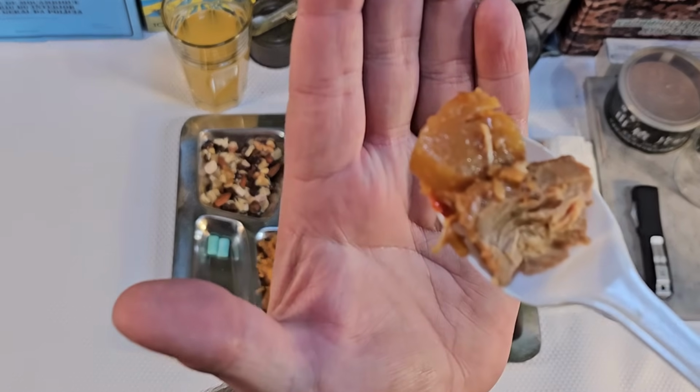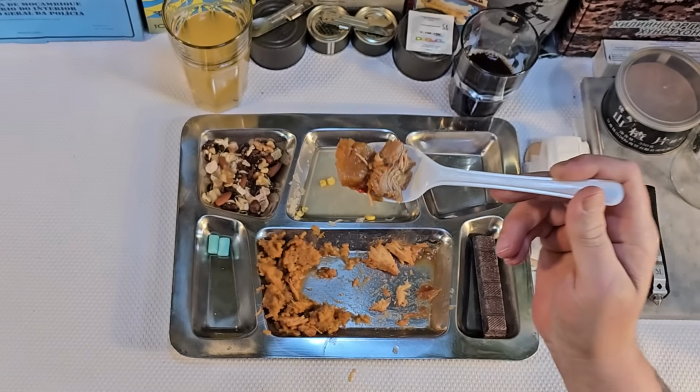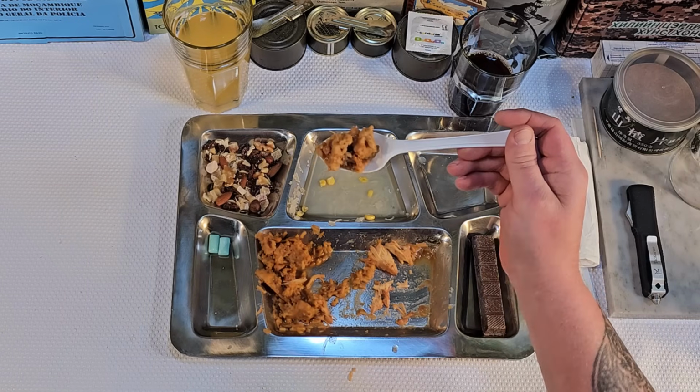And we're going to get a big old bite of that. Just some chicken and pineapple together. That ought to be a good one. And that really was an excellent bite. Bravo. That was yummy. Got a happy face going on here right now.